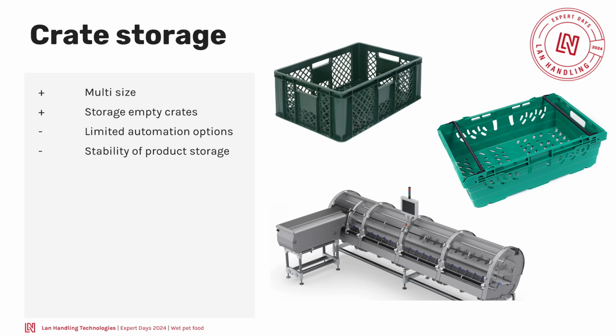Well, what's to say about crates without pockets? First of all, you can put everything in it. If you have 100-gram pouches, 50-gram pouches, you can just basically put everything in it. Is it because the product is not in a pocket, you mean? Yeah. And therefore less dependent, and you have more flexibility in your storage?